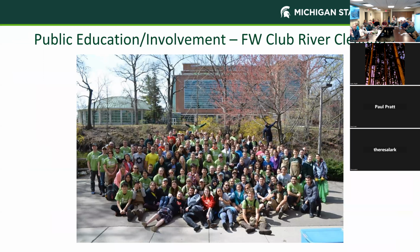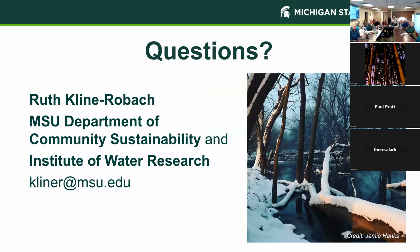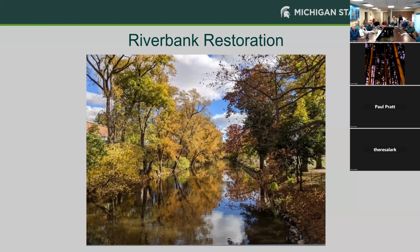And there's our Fisheries and Wildlife Club students doing a river cleanup. We're doing a river restoration project along the Red Cedar over by the stadium. We're stabilizing the bank using native vegetation, and we got a grant to do one strip of it from Kalamazoo Bridge down, and now we're getting started on the new stuff. This goes right by Beal, across the river.